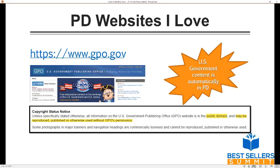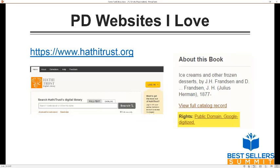Okay. Now, another thing that I wanted to show you here is, and I mentioned this a little earlier, I love this site called HathiTrust.org. And at HathiTrust.org, essentially, it's a compendium, really. It's a bunch of higher-level public and private institutions of higher learning that got together and they said, hey, we're going to take and digitize our entire library and then share it with one another. Okay? That's what HathiTrust.org is.